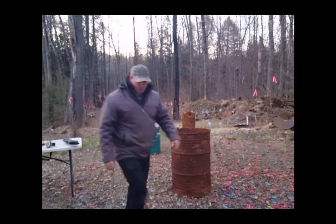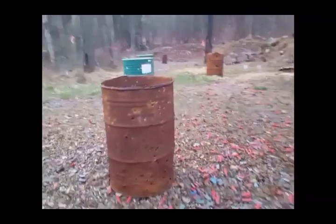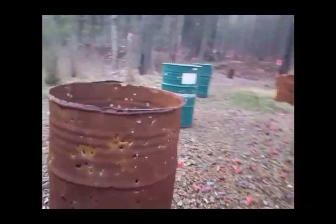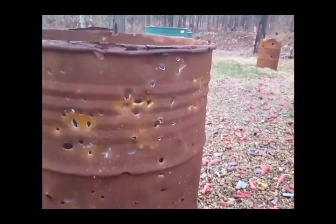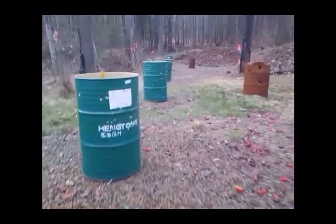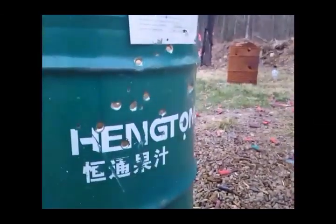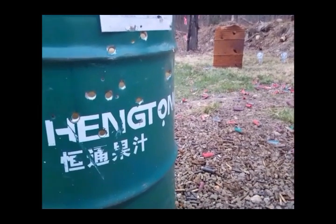Slow down and take a look. All right, so here we go. Walking through this, this is the first steel barrel that it went through. No big deal. We knew it was going to penetrate this one. So it goes through. It actually got better penetration into the second drum.